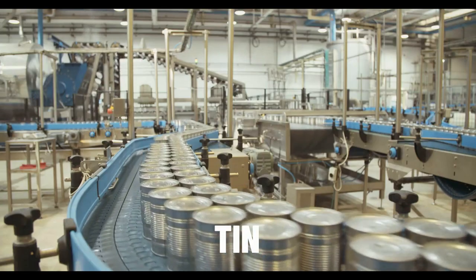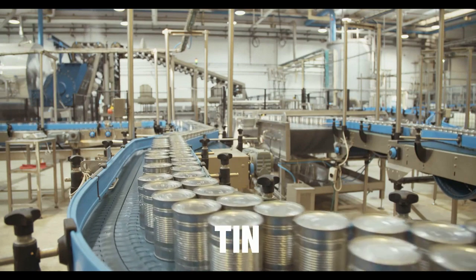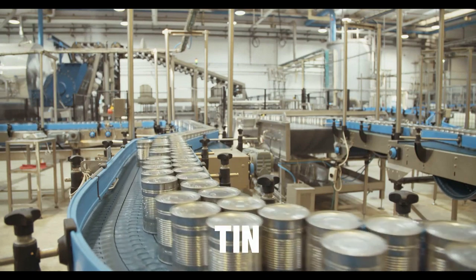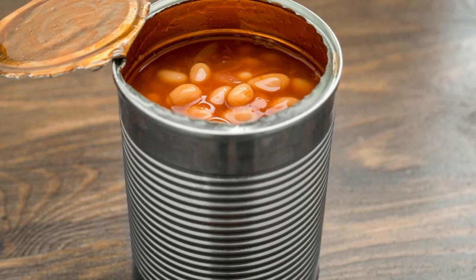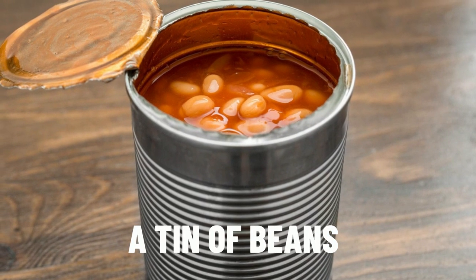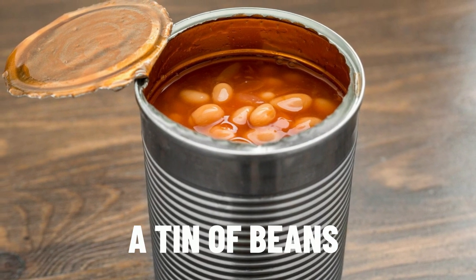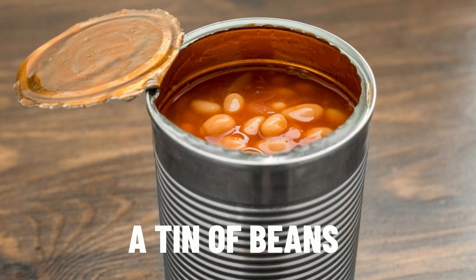A similar container which is used to contain food is a tin. Repeat after me. Tin. A common item on the shopping list in Britain would be a tin of beans. Repeat after me. A tin of beans.